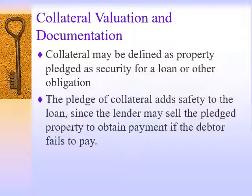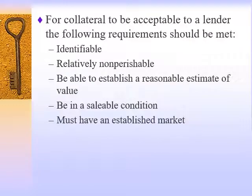Therefore, it is important that we identify collateral when we're making a loan, and we document that as being the collateral and what the valuation would be. For collateral to be acceptable, it needs to meet the following requirements. In other words, we have to be able to identify the collateral. There needs to be a description of the collateral, and if possible, if it has a serial number, certain equipment that you might take as collateral will have a serial number that needs to also be recorded.